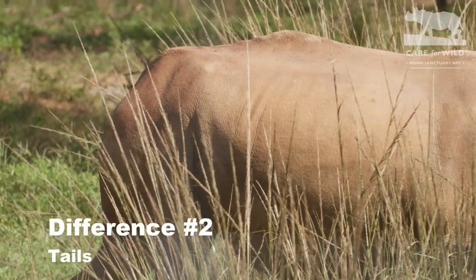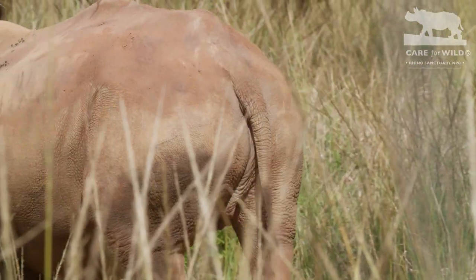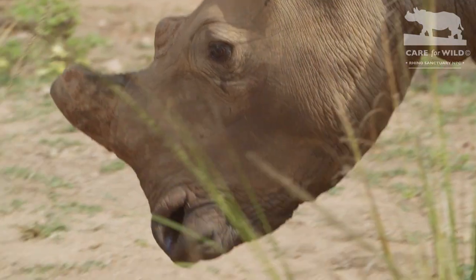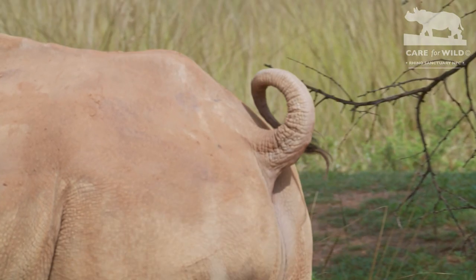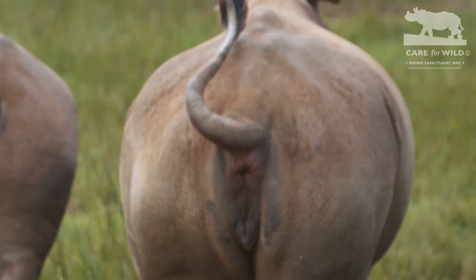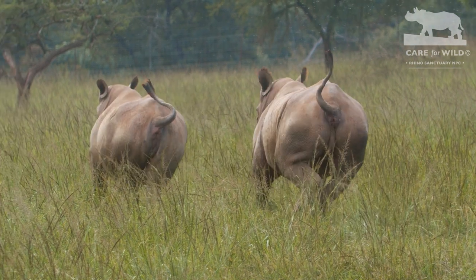Another feature that is less well known is what happens to the tails of rhinos when they are alarmed, agitated, or overly curious. A white rhino is easy to spot in the African bush as they instinctively curl their little tails up, while black rhinos have their tails pointing straight in the air, very much like a warthog.